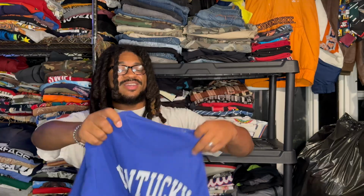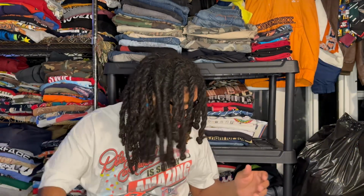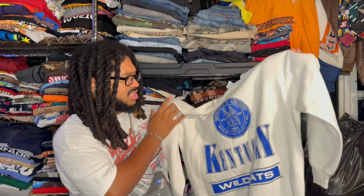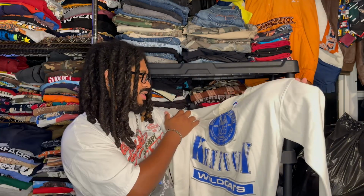It is cut tag, unfortunately, so we don't know the tag, but yeah, that's pretty cool. All right, now moving on to the sweaters. Got this nice Russell, made in USA, so this is like good vintage. And then it says Kentucky Wildcats, University of Kentucky.